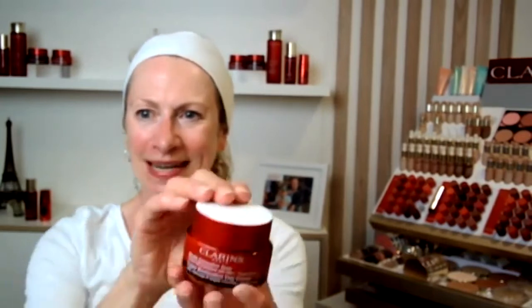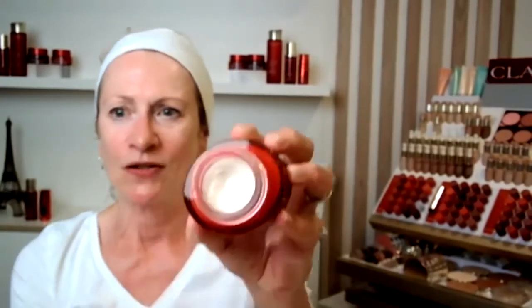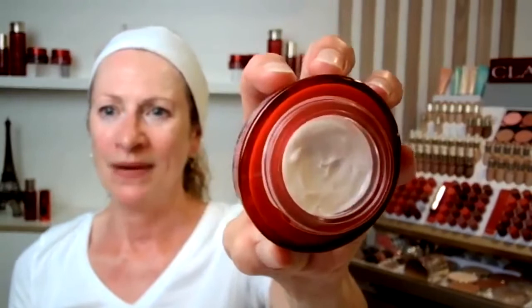So I'm going to tell you first of all about the day creams. So we have 3 day creams in the Super Restorative skincare range. Let me just show you. We have 2 for all skin types. One of them has an SPF 15 and the other one comes without the SPF. And we have 1 for very dry skin. I'm going to show you because they have this most glorious creamy texture.